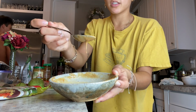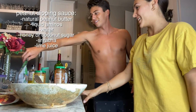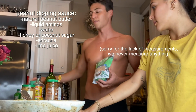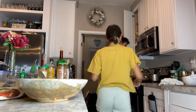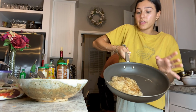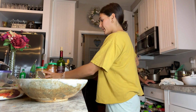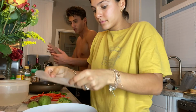So what was this? Peanut butter, sriracha, organic coconut sugar, coconut aminos, and then some lime juice. Super good. So this is a super easy meal. And we also have some vermicelli noodles that we just cooked up with some coconut aminos. And now we are going to assemble. Just dip it.